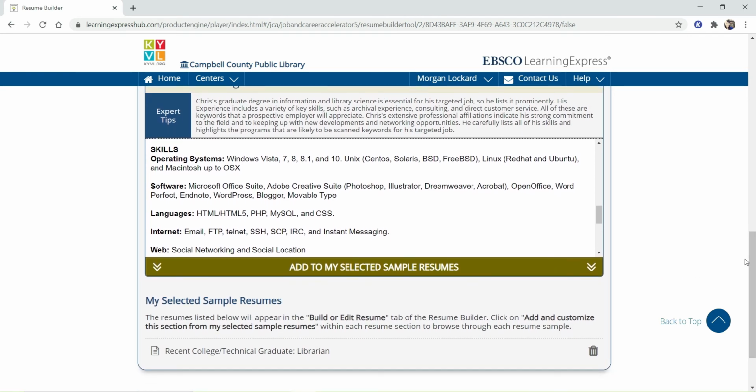Then you can add to my selected resume samples by clicking this button right here. You can then see these resumes in the Build or Edit Resume tab of the Resume Builder, and you can click on Add and Customize this section from my selected sample resumes to use the resumes to customize your own.